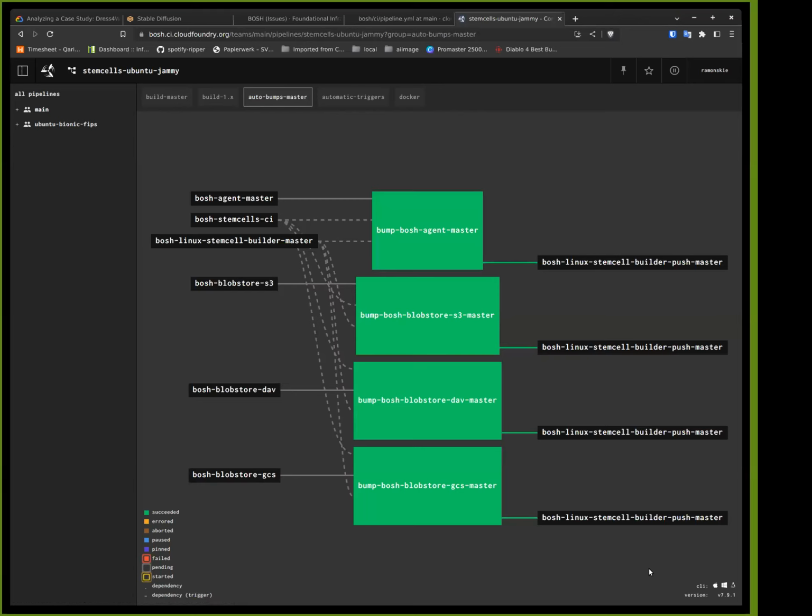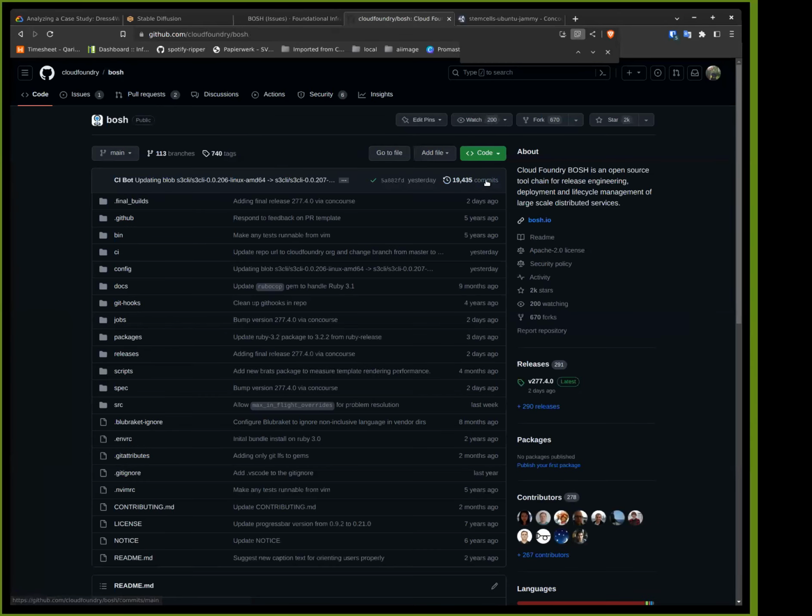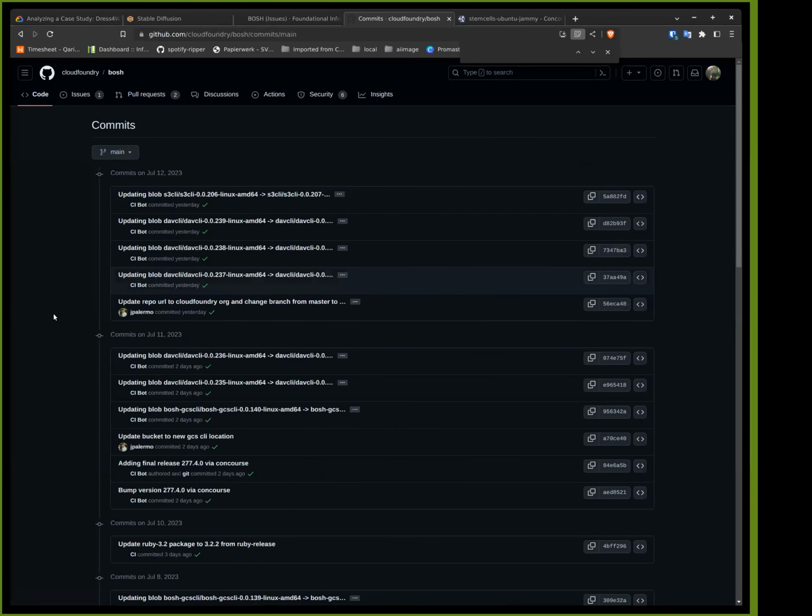But this is only for the Linux stemcell builder, not for the director, right? No, this is in the stemcell builder, and the Bosch director uses it directly from the stemcell builder. No, it doesn't, because I see there is also a bumper in the director CI continuous integration pipeline to bump the version. Yes, it's in two places. It's auto bumped into the stemcell as well as the Bosch director release. And I believe the reason is for bosh create-env to work. Is that true?